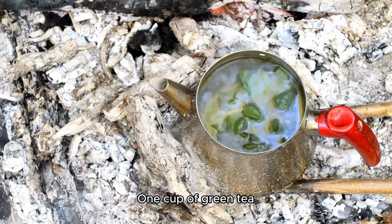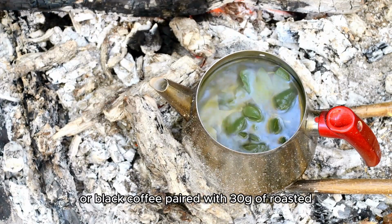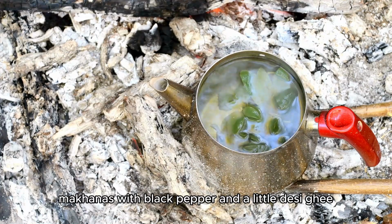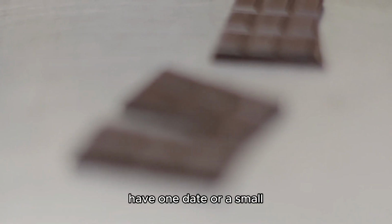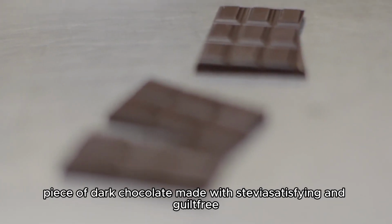Choose from the following: 1 cup of green tea, peppermint tea, black tea, or black coffee, paired with 30 grams of roasted bananas with black pepper and a little desi ghee, or plain roasted peanuts, no salt. For sugar cravings, have 1 date or a small piece of dark chocolate made with stevia, satisfying and guilt-free.